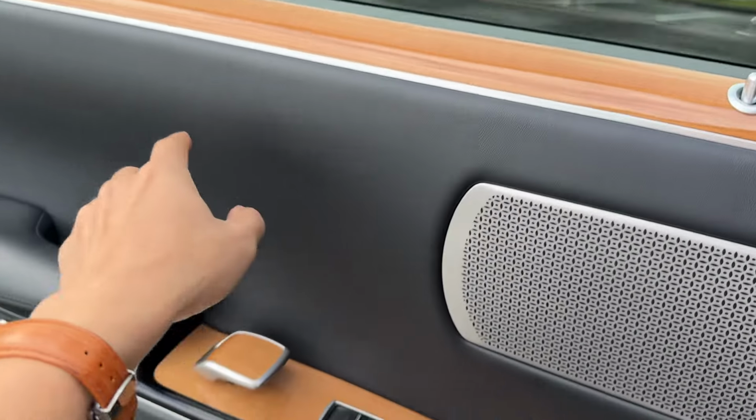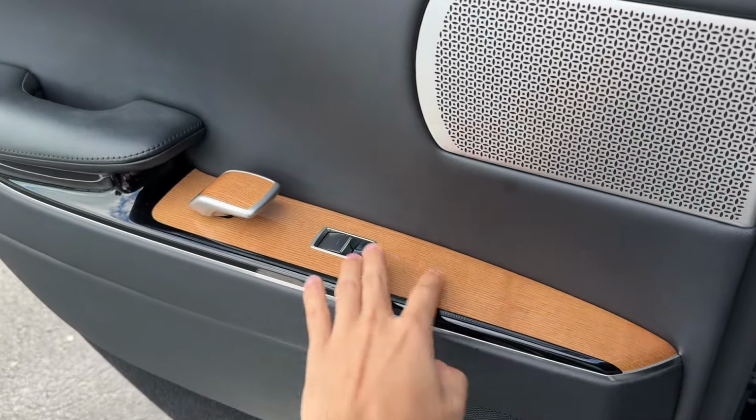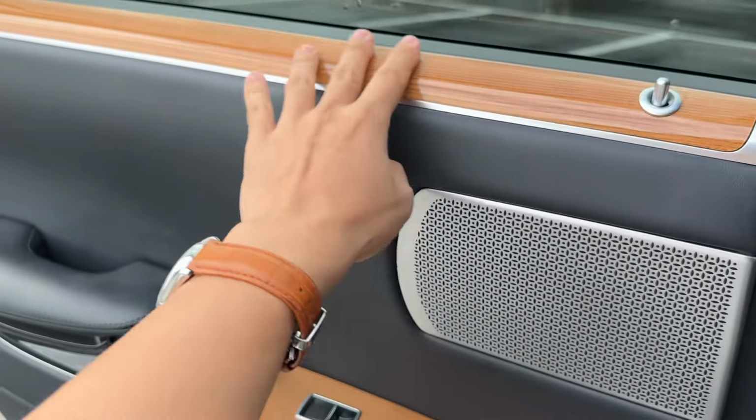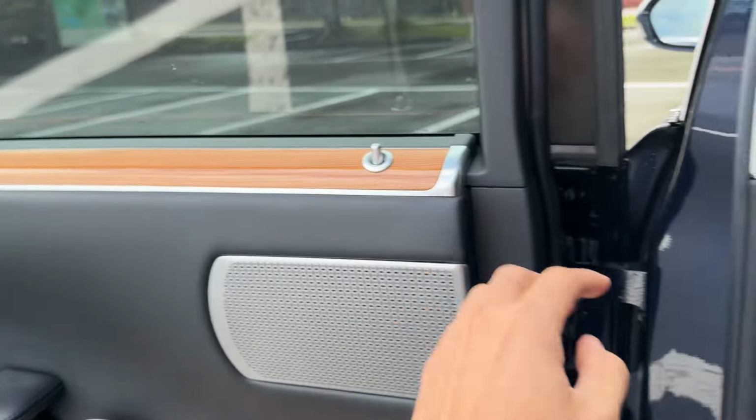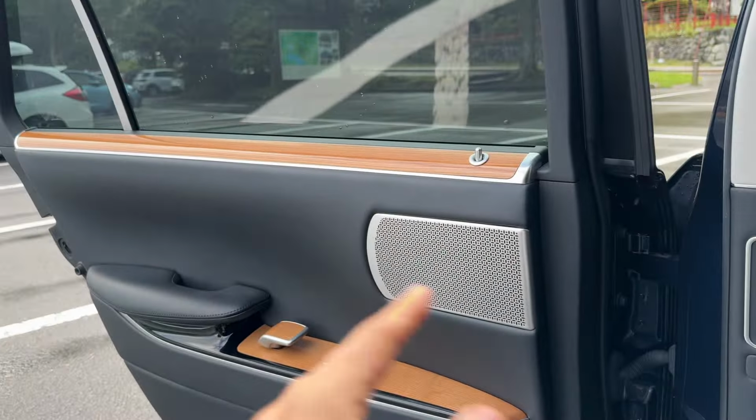I love this wood veneer. I'm a sucker for wood veneers. They're all lacquered, so they're all shiny and smooth. You can't feel the pores, okay? But it's all lacquered. I'm sure there's something you can spec up.